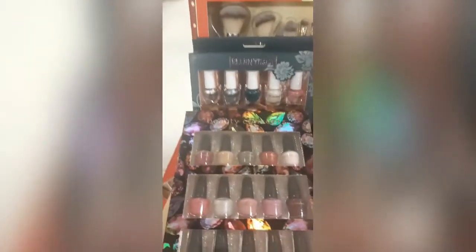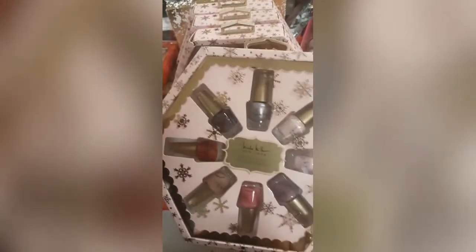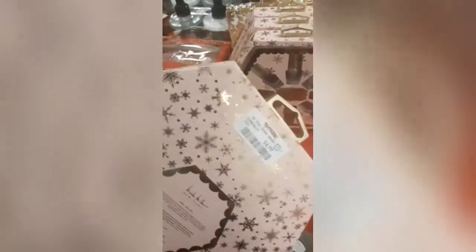New Concepts. Let's see my phone. Can't get any brighter. This one. What is this? Live Green. And another Nicole Miller. This one, $4.99. Another Nicole Miller, $4.99.